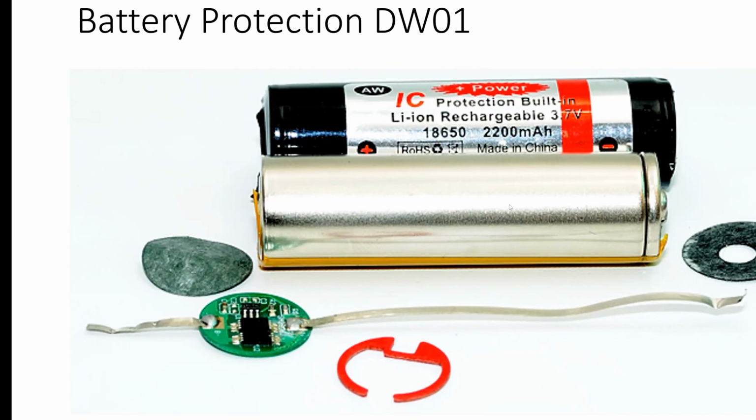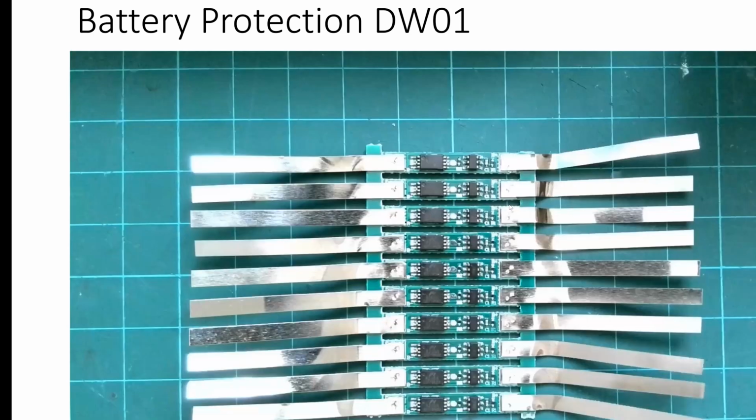And if you've got 18650s like that, but they're not protected, you can buy these from China, a strip of 10 DW01s with nickel strips on them. And you simply solder that across the battery. As you solder that across the battery, that does the protection for the battery to stop bad things happening to it. So the DW01 is really important. It's really useful. And when I show you the prices, you'll see why I'm saying you really need DW01s.